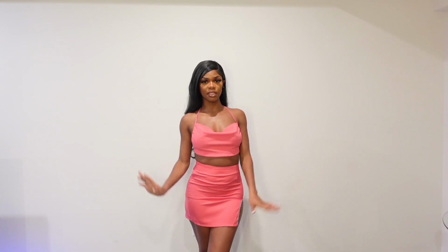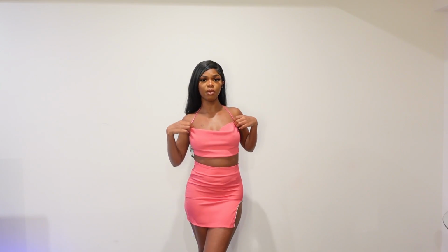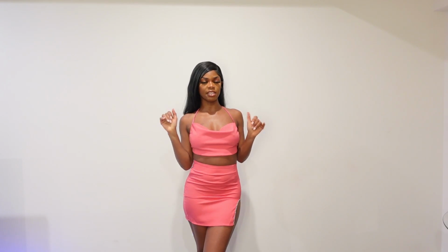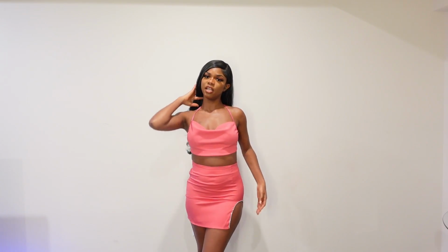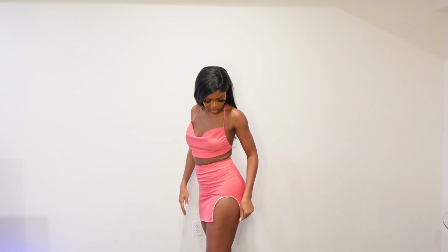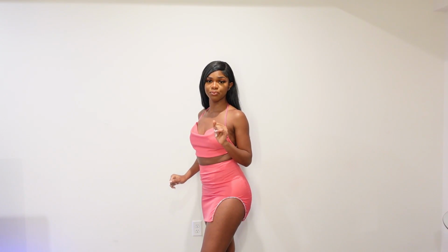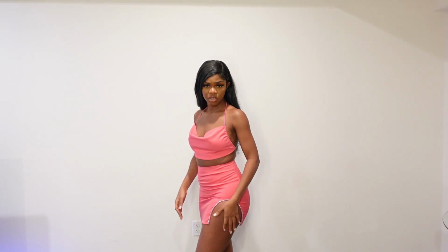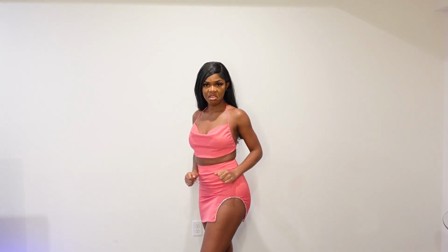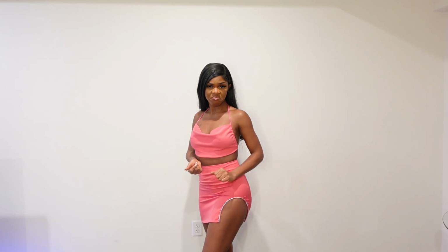So I'm pairing this skirt and this top from Pretty Little Thing as the next outfit. This skirt is from Jada's collection, and I got this in a size UK 4, which is a 0 in US. The details on the side are super cute. It has a rhinestone on the side that goes across, a little bit of a slit, a little bit of a moment.